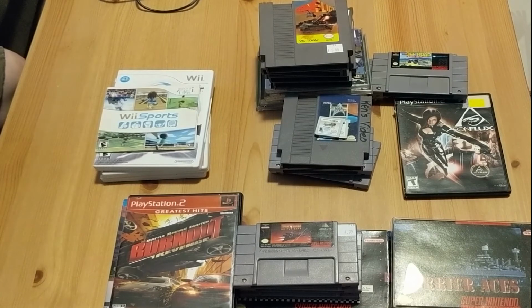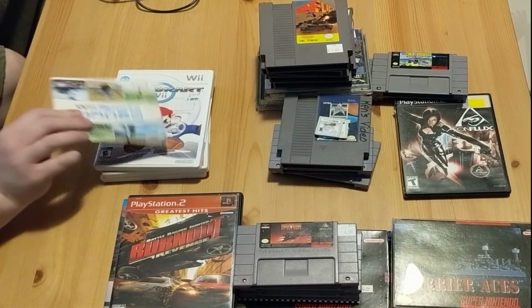This last one was an interesting Wii pickup. One of the pawn shops I went to, this place I'd been to before, and I kind of marked it as not a great location because they don't have a lot of games and the prices are pretty high. And when I went to it this time, they had a few games with some higher prices on it, you can see.